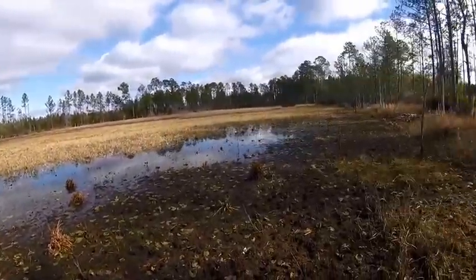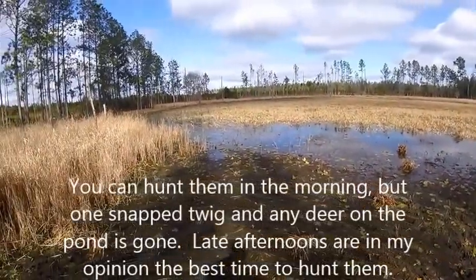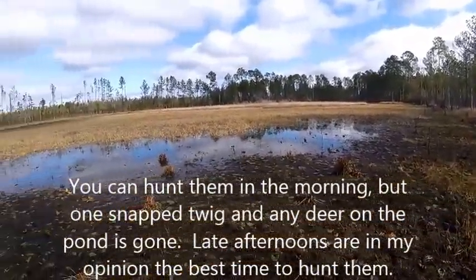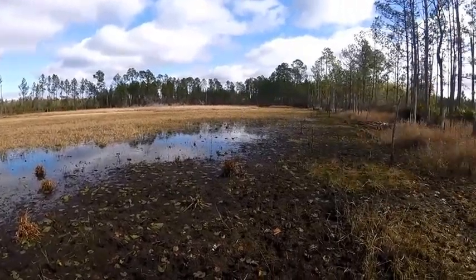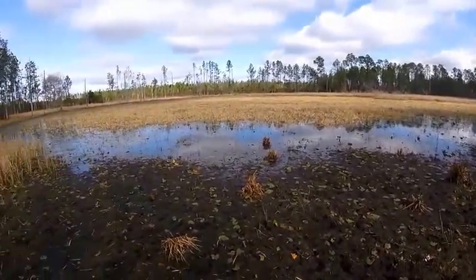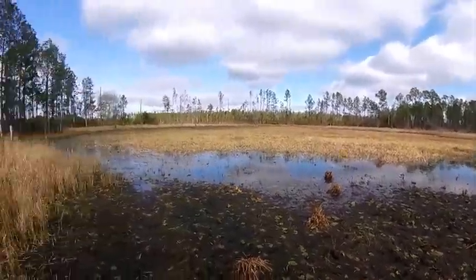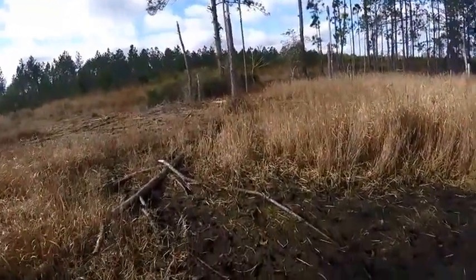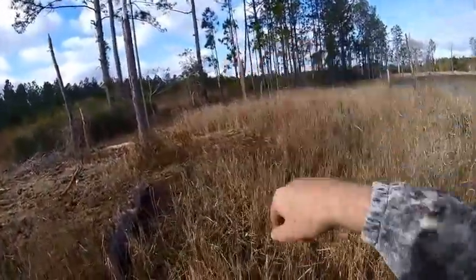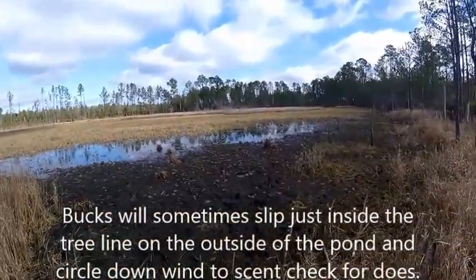Now this particular pond is easy to get to, real close to the road, but you can find a pond that is real far into the woods. You can sit here, and in the afternoons, just before dark, these deer will start funneling out to these ponds and feeding, and you can kill a rack buck chest deep in one of these ponds. Now, north is this way. Something else that I've learned about these ponds is that these bucks will come inside this real thick area right here in the planted pines, and they'll circle downwind, see if there's any does, and they'll do it late December, January.